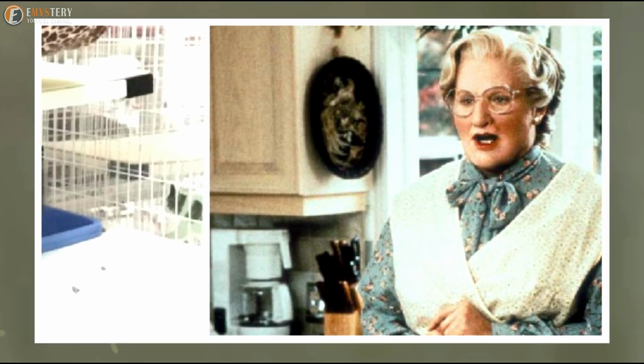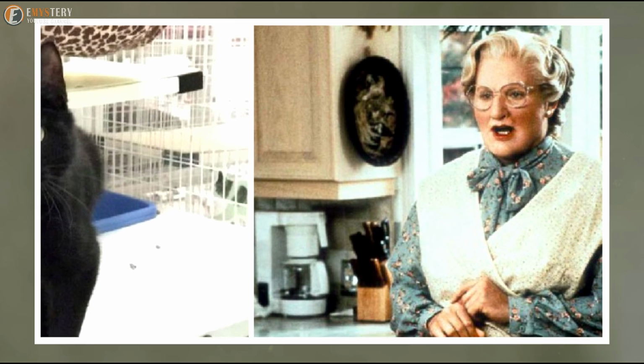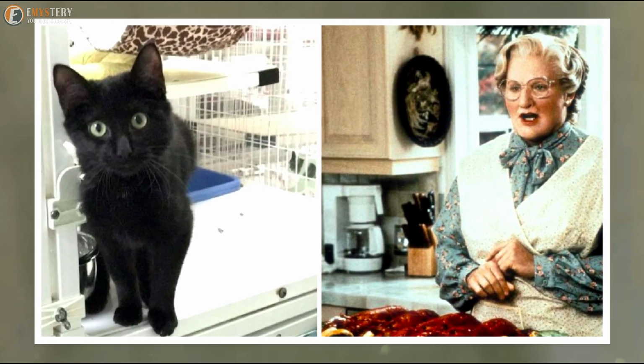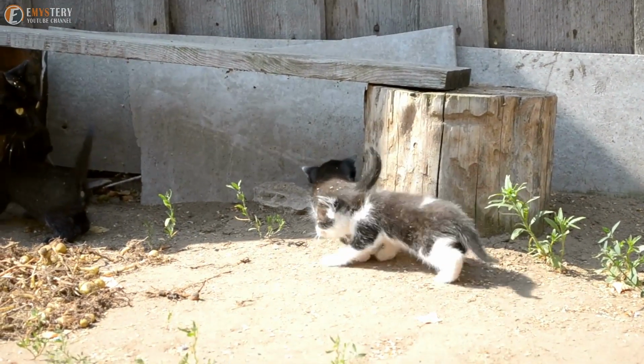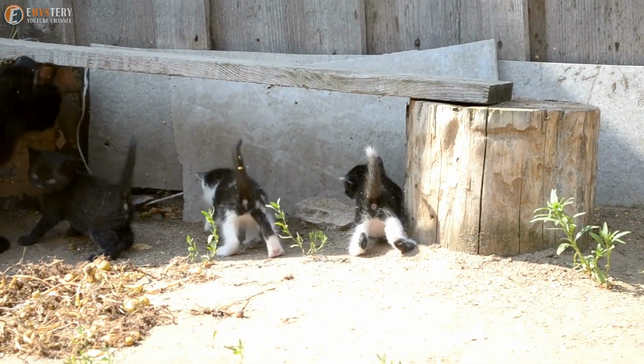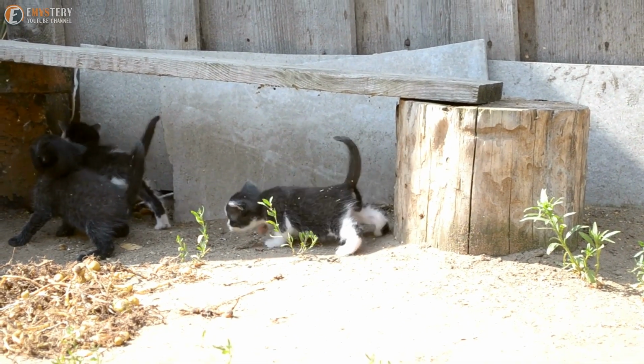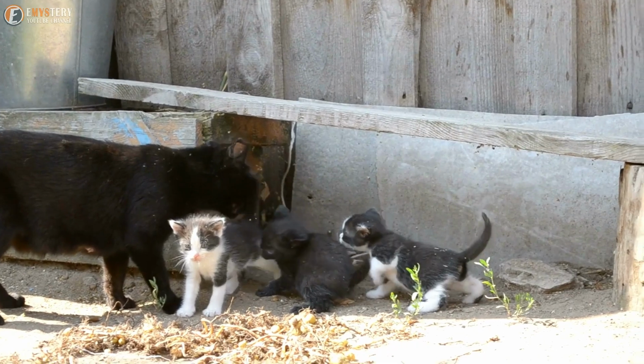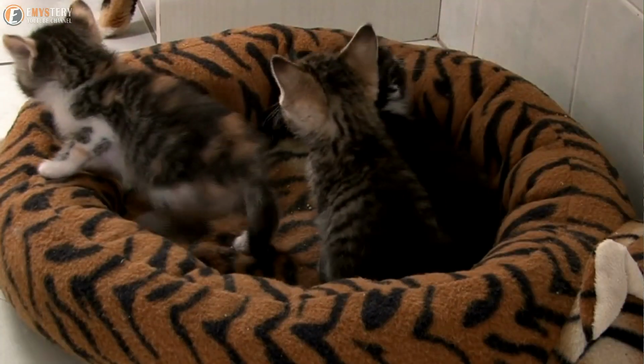Thankfully, Mrs. Doubtfire and his kitten family were determined to be in good health, meaning they will all be looking for new homes. Now that's a potentially happy ending worthy of being in a movie. Hopefully the kittens' future owners look after them the same way Mrs. Doubtfire did. He sure set an example that would make anyone proud. It's proof you don't have to be a biological mom to love like one. These kittens were certainly lucky.